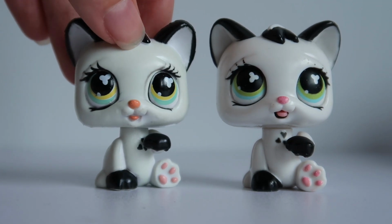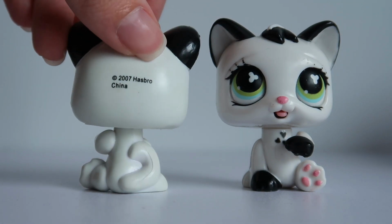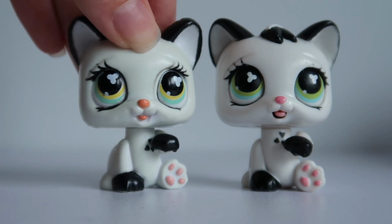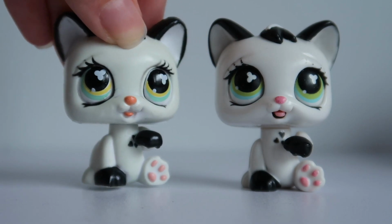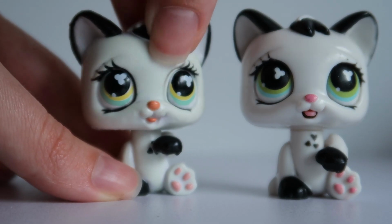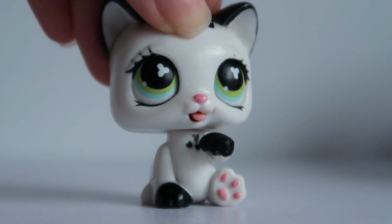The eyes are very different, and like I said, they're quite heavy and just solid because there's not a lot of articulation to them, and they're made to be on display. What is cool though is this one's head can move, whereas the regular magic motion pet can't. It just goes up and down.